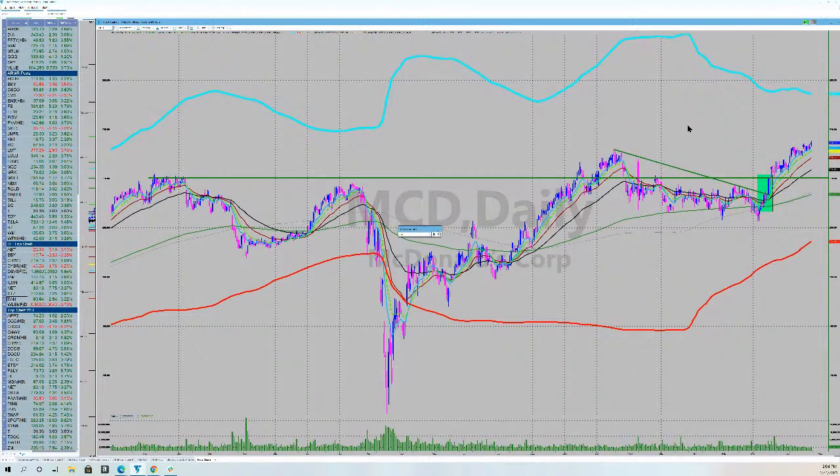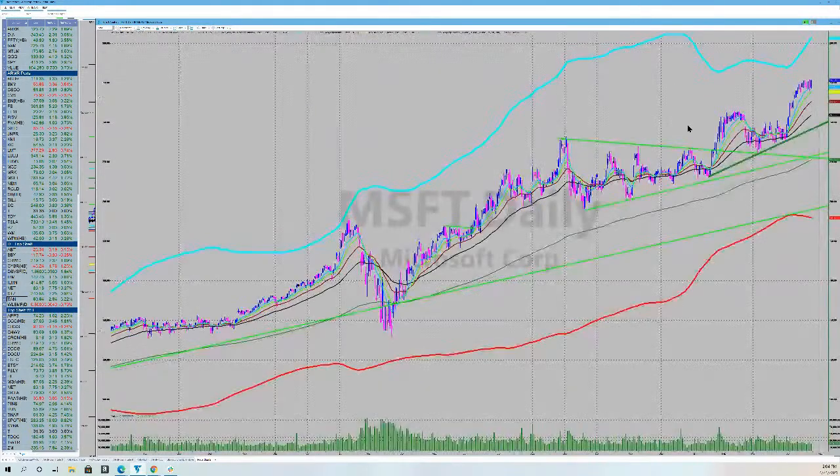I mean, Microsoft's one of our best positions. We bought it right in here. If I was to color this, I would have said this was a blue entry, right? Because the original entries, I don't know, back here probably is a green, and this is a blue entry breakout, and then it pulled back, and there's another blue entry right here on the 50-day, and it skyrocketed, right?